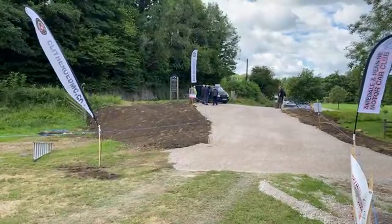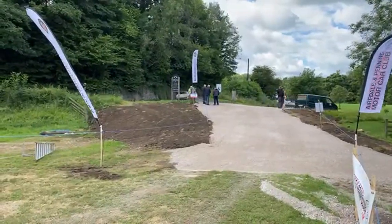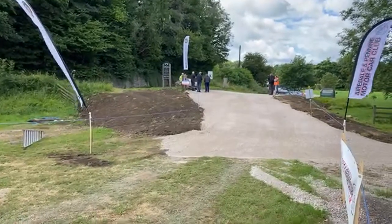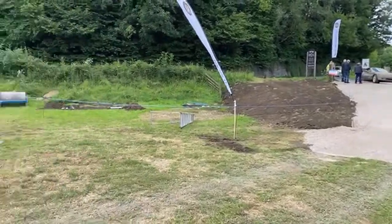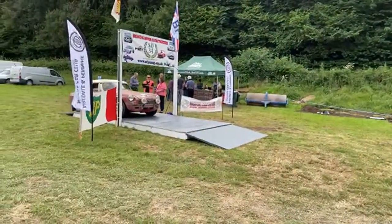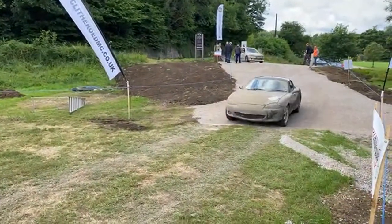T3 Camper. MX5. Ah, MG has just climbed on. Ah, Peugeot 106 as well. All of a sudden, it's got lively.